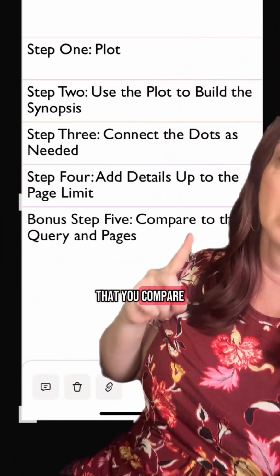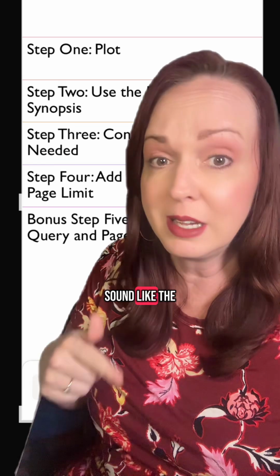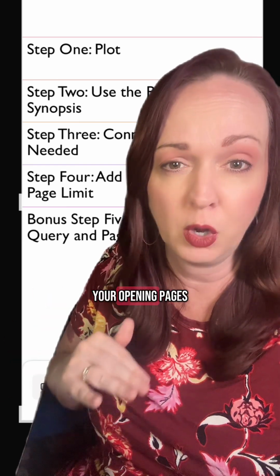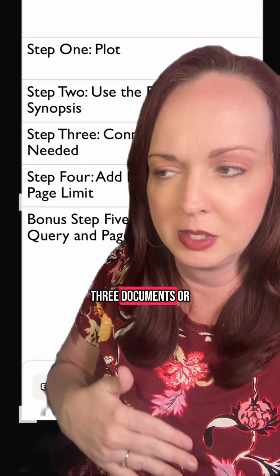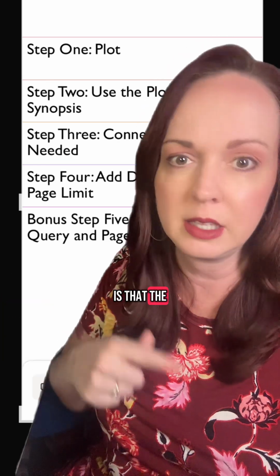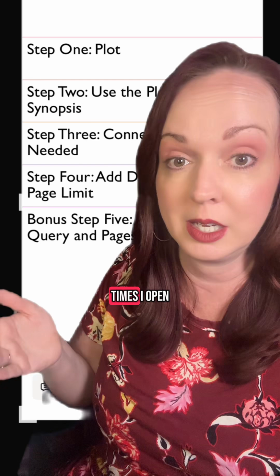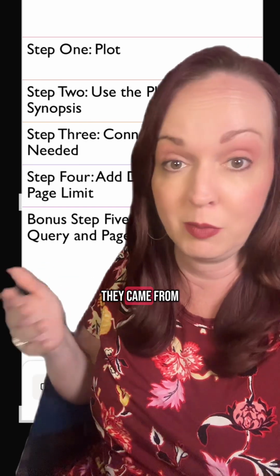Bonus step 5 is that you compare this to your query letter and your opening pages. Does that synopsis sound like the same story that is in your query letter? Do both of those documents show up as being part of your opening pages? And what I mean is, is the same character across all 3 documents? Or if you've got a dual POV listed in your query letter, is that the character that's in your opening pages? Do these 3 documents make sense together? I cannot tell you how many times I open up pitch documents for people and all 3 documents sound like they came from a different book.